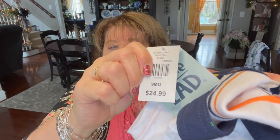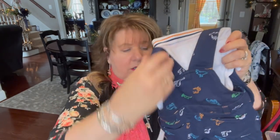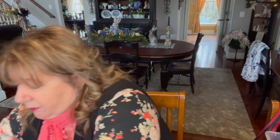It cost, I do have my glasses, let me see, $24.99 for that. And I just thought that was so cute and so well made. You know, their stuff is so well made in there. So I got that for him.